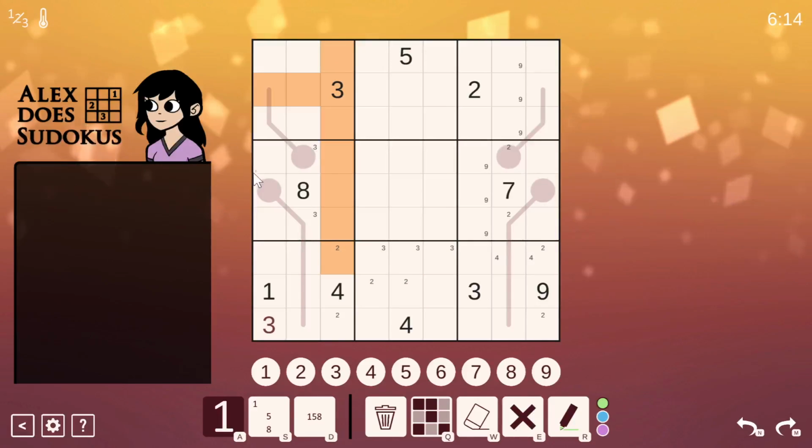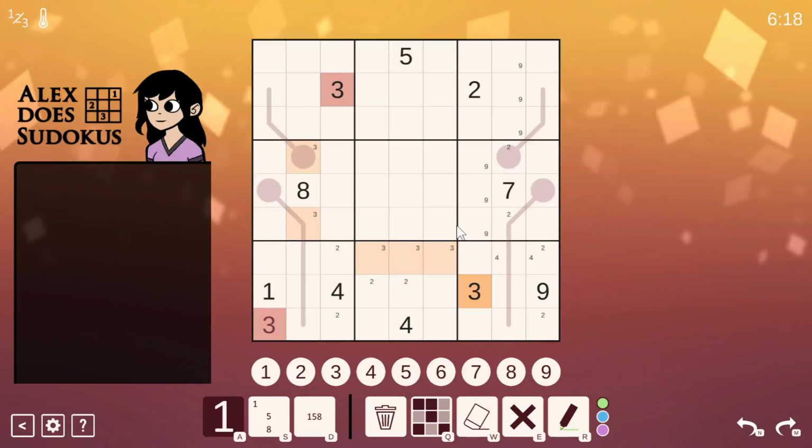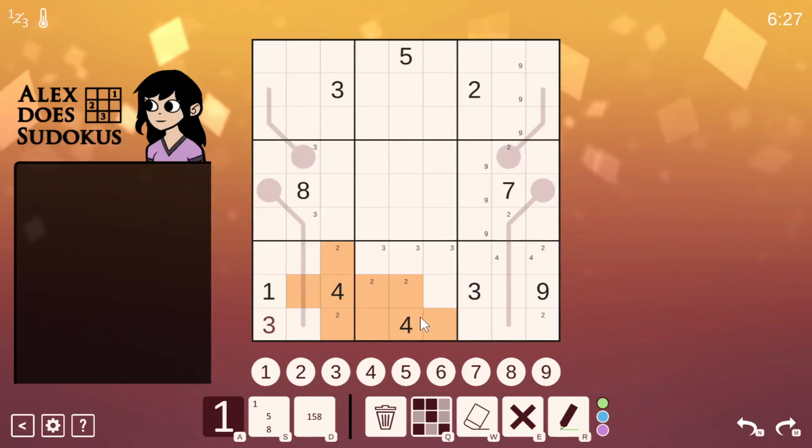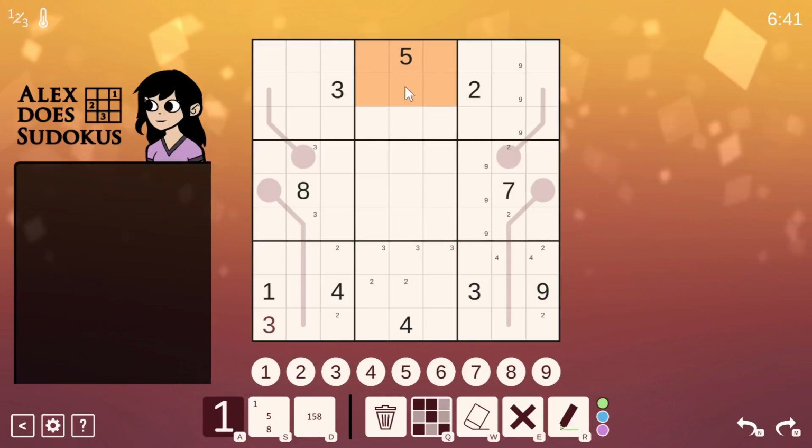2s can't go in these cells. There's not really enough restrictions, is it? Maybe I should look at the 5s. So where can the 5s go? Can't go in these cells. Can't go in those cells. It's not a whole lot, is it? What about 4s? 4s are kind of in that situation, so not that useful.